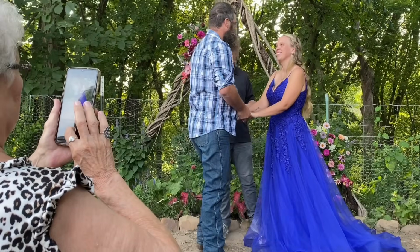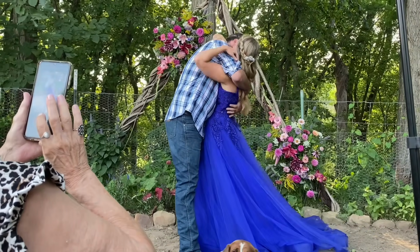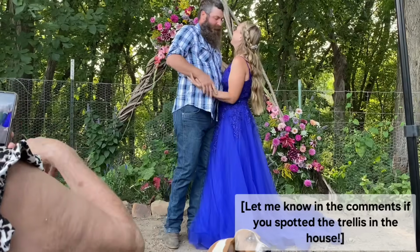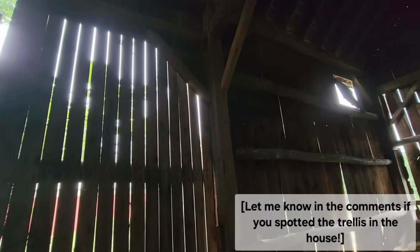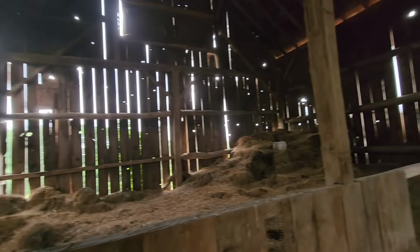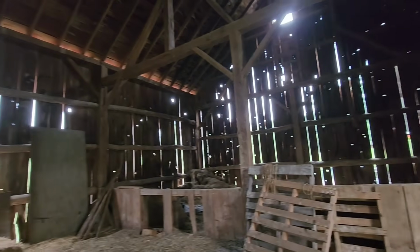So I'm going to jump back in time actually to when we were getting married, because this will come into play later. That beautiful trellis behind us is something that we used in the house, and then obviously this barn, we tore this down in 2023. It was a neighbor's barn.